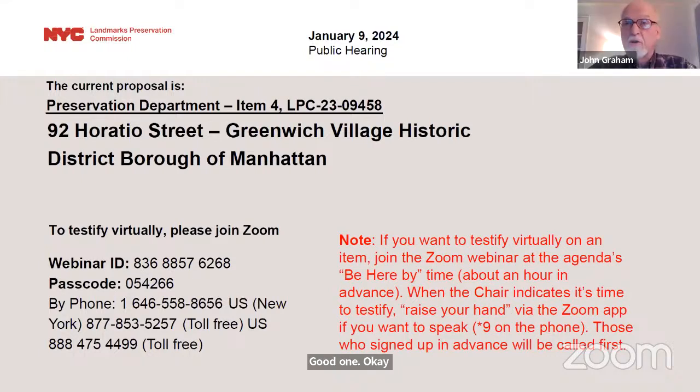Good afternoon, Commissioners. John Graham for the Victorian Society of New York. The Victorian Society supports removal of the modern materials which now clad the ground floor of this corner building, including the cementitious stucco, doors, door surround, and light fixtures, and the applicant's efforts to create new facades which have a better relationship to the historic upper floors. However, we feel that the details and materials proposed do not go far enough in this effort.